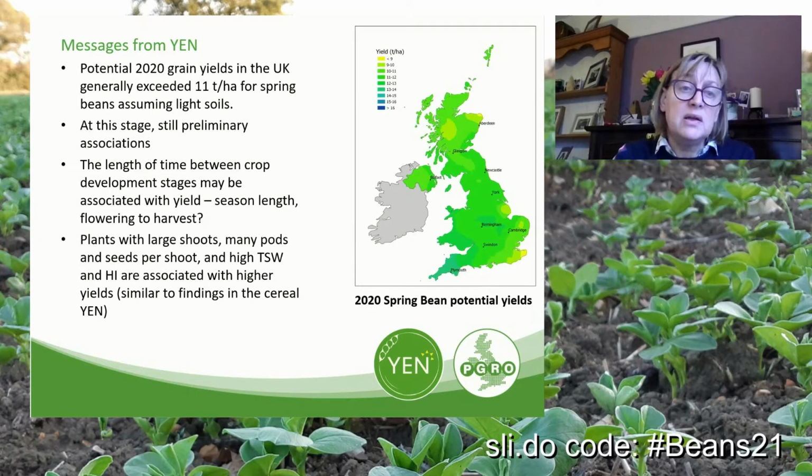We have preliminary associations with some of the things that we've measured, and particularly the soil and foliar nutrition aspects, but also the physiological ones. So the length of the growing season is important. The longer the growing season, the higher the yield. And then obviously some of the other factors like shoots, pods and seeds per shoot, and 1,000 seed weight and harvest interval are associated with higher yield. So similar in some ways to the cereal results. And you can see the map here on the right hand side showing potential yields across the UK.